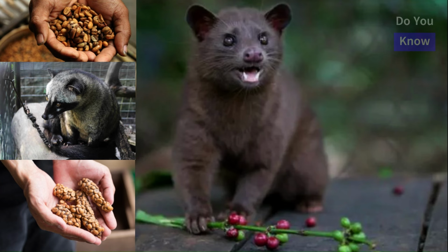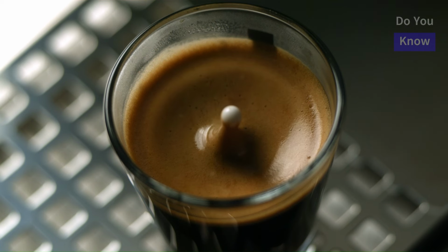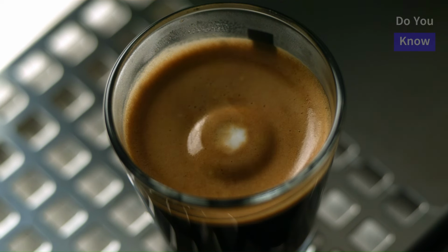Some people think it tastes really special and smooth. But it's important to know that there are concerns about how the civets are treated in making this coffee, so it's essential to find it from places that treat animals well.